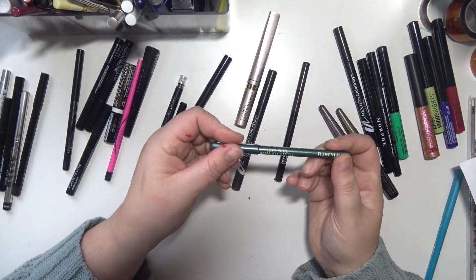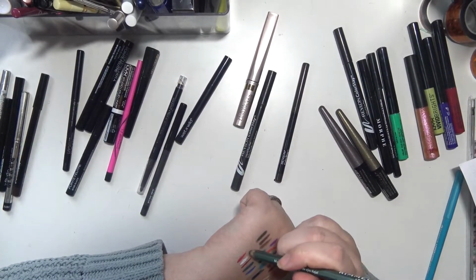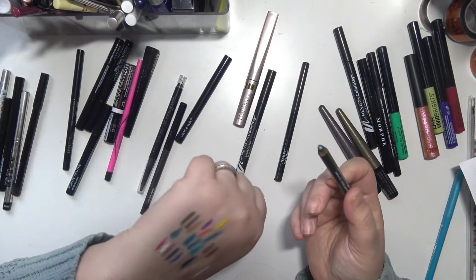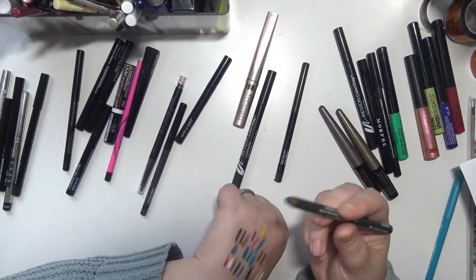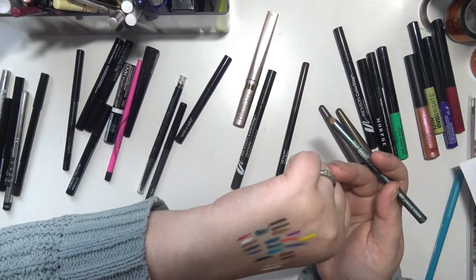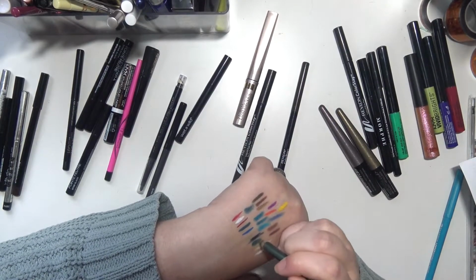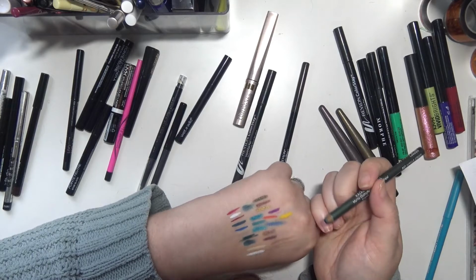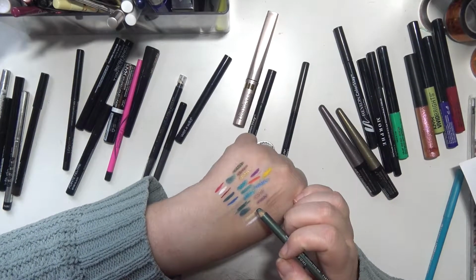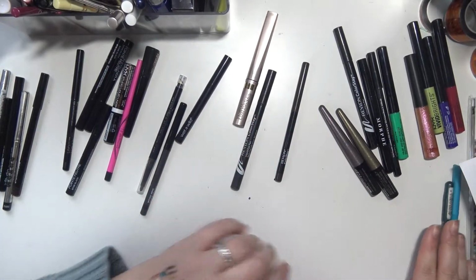Let's see. We've got this one by Rimmel in Jungle Green. That definitely needs to be sharpened. That's not the eyeliner's fault. It needs to be sharpened. But I don't know if I really need to keep this. I don't know. That's going to go over here in the maybe pile also.